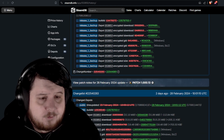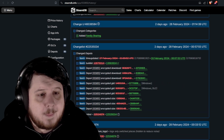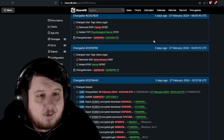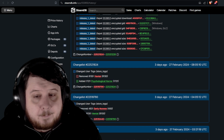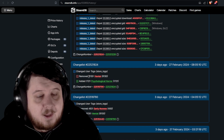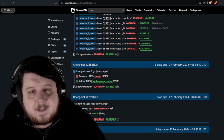Although I do have to fault the Helldivers 2 team real quick. I felt slighted when I was checking it. There was a tag for this game, which is right here. They keep removing this tag. Listen. The people have spoken. Your game is user voted to be hentai. Just embrace it, okay? Just saying that to the Helldivers team.